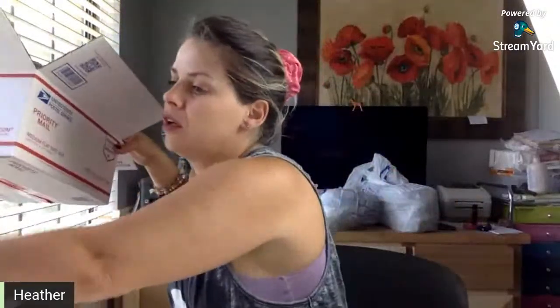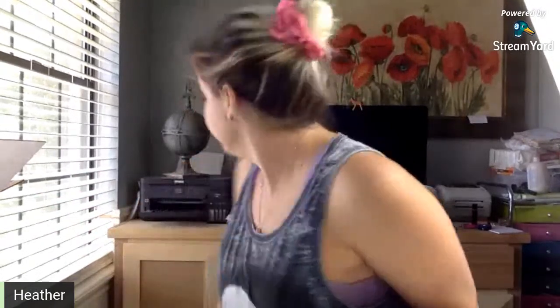Anywho, let's get into the fun. It has been a long time since I got any jewelry bags. So I have a box I'm going to empty the junk into. I feel like a hoarder right now because I have stuff everywhere, but I am having a garage sale tomorrow.